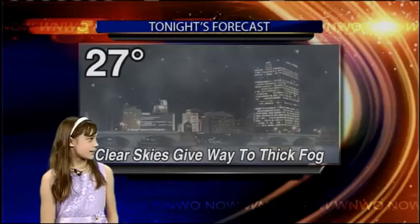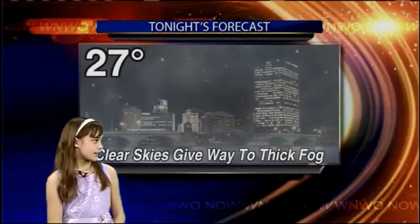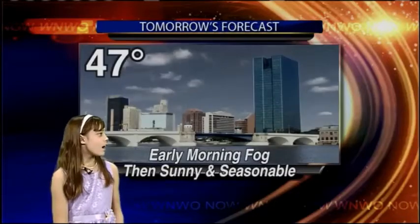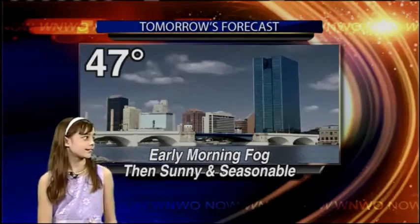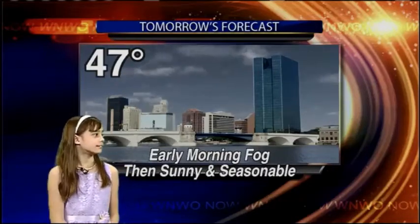All right, McKenna, why don't you let folks know what the forecast is going to be here for the rest of tonight? Well, clear skies give way to thick fog. And what's the low temperature going to be? 27 degrees. 27 degrees, so a little bit on the chilly side, dropping below freezing. All right, and what are we looking at for the day on Thursday? Early morning fog and then a sunny and seasonable 47 degrees. Very nice. And where did we say it might be a little bit colder for some folks tomorrow? Out by Lake Erie. Folks along the Lake Erie shoreline, we could only see temperatures in the upper 30s. There'll be a light breeze coming off the lake, but all in all, not too bad.